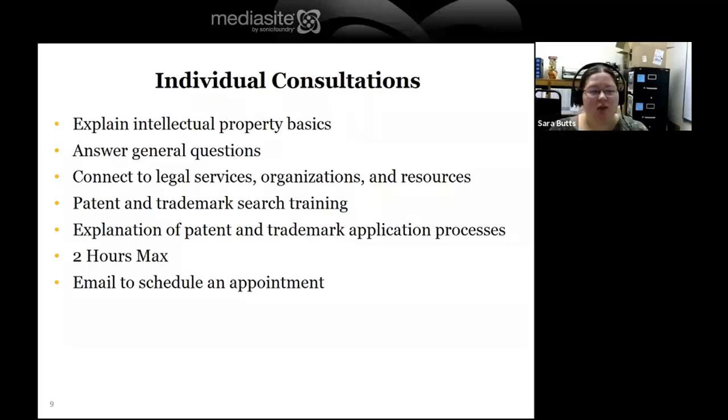In addition to the workshops and the resources that we provide, I'm also able to give individual consultations. And in those consultations, I explain intellectual property basics, especially if someone's coming to me and they aren't sure what they have. They just know they have something that they want to protect, but they're not sure if they need to proceed with patent protection, trademark, or copyright.